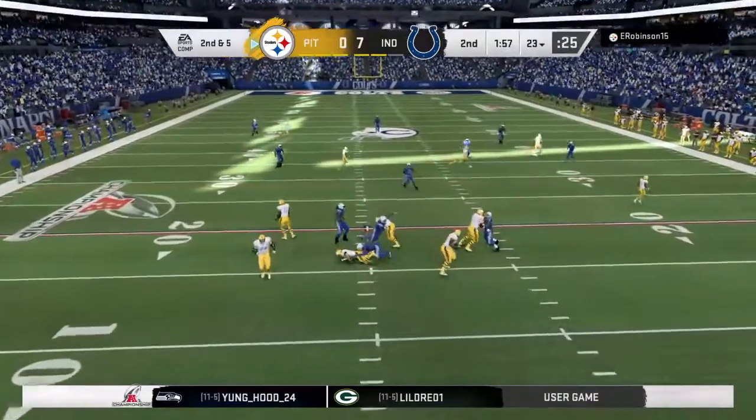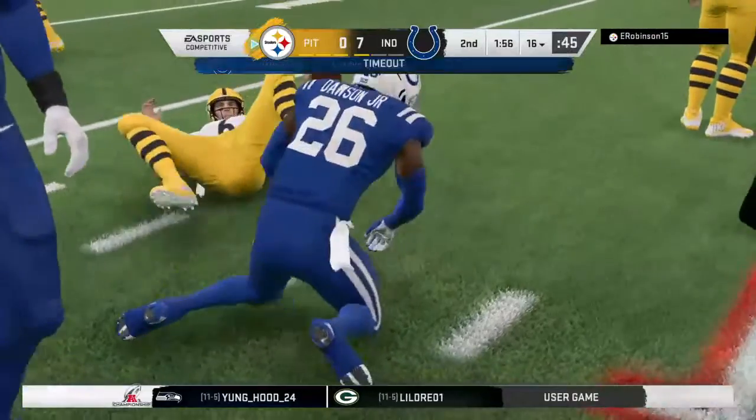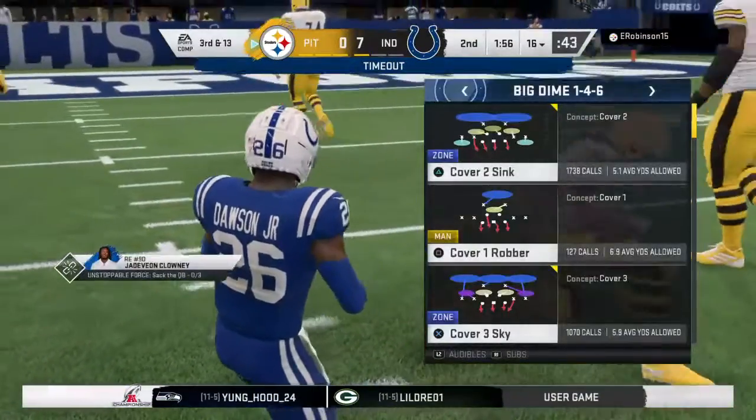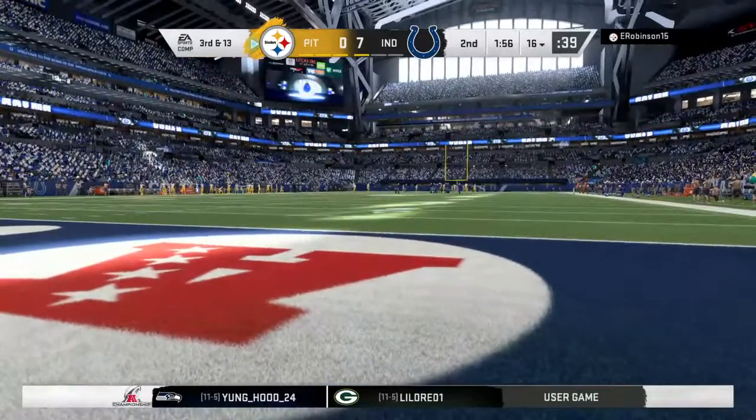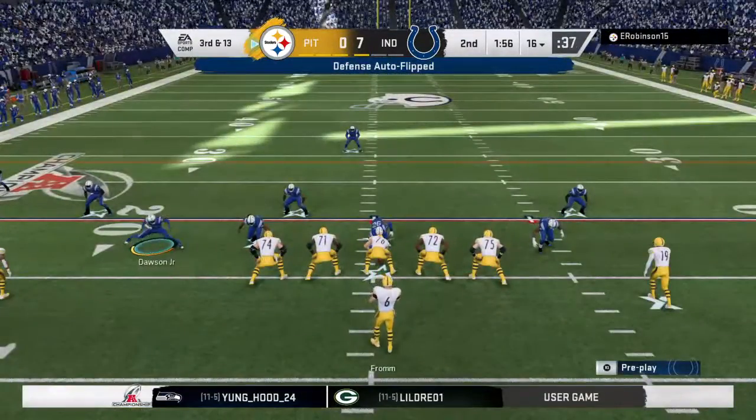Nowhere to escape, and he goes down. Now the Colts are going to burn the 2nd of their timeouts. So that means they're down to 1 remaining here as we head toward halftime.